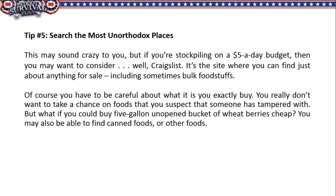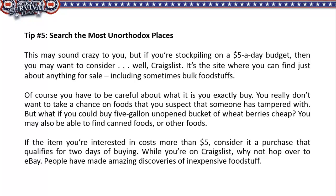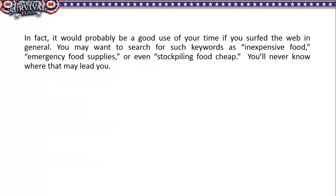But what if you could buy a 5-gallon unopened bucket of wheat berries cheap? You may also be able to find canned foods or other foods. If the item you're interested in costs more than $5, consider it a purchase that qualifies for 2 days of buying. While you're on Craigslist, why not hop over to eBay? People have made amazing discoveries of inexpensive foodstuff. In fact, it would probably be a good use of your time if you surf the web in general. You may want to search for such keywords as inexpensive food, emergency food supplies, or even stockpiling food cheap. You'll never know where that may lead you.